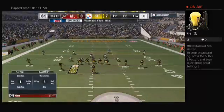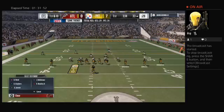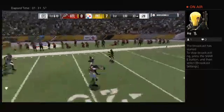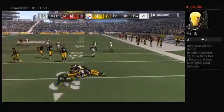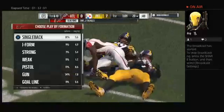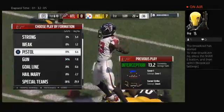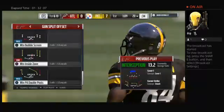I think pressure is always the first way to go. If you love pressure, I love it. Let's see if they dial it up this drive. Trying here for Bryant, and it's intercepted. Picked off by Robert Alford. And a big turnover there as his guys will get the football back. Atlanta now coming out on the field.